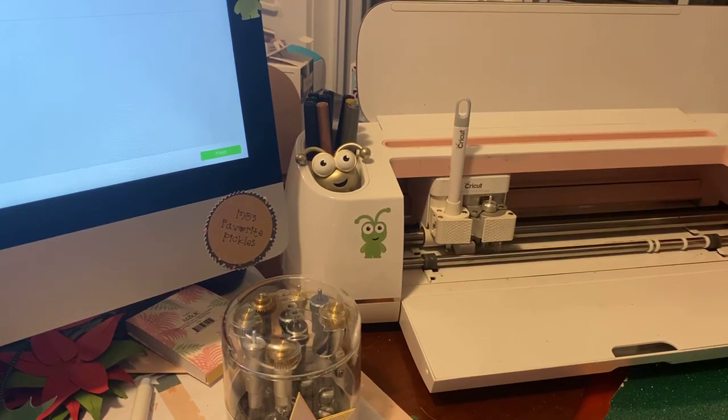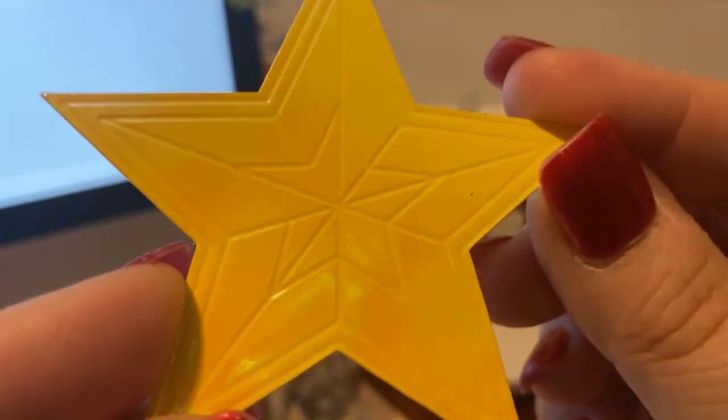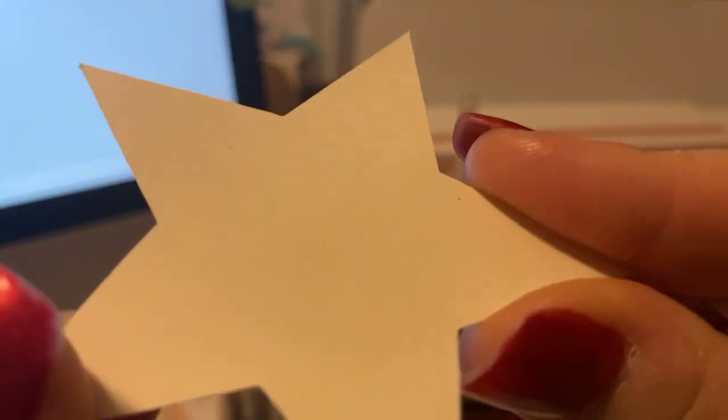No, it's not raised. It is not, so you can't, you could mirror it, but it's not on the other side. Do you see that?